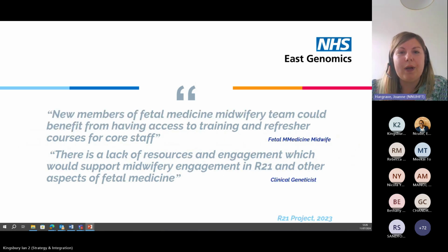And then through the R21 project, which you heard Kasia and Lauren speaking about earlier, it highlighted that range of skills, roles and responsibilities, and that inconsistency across the pathway, not only within the teams, but across the geography. And since that work and the recruitment of myself and others within the GMSA, the engagement and inquiries about genomic pathways has increased, and we have seen that there is a real desire to learn more about genomics within that prenatal setting, but we just have to get that platform right.